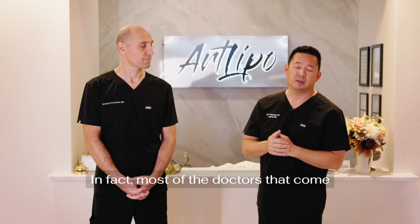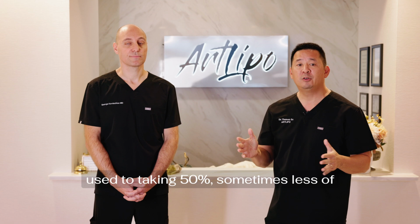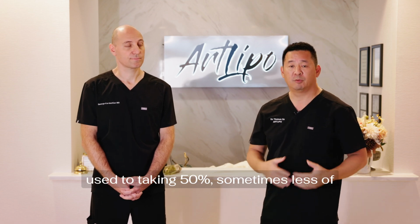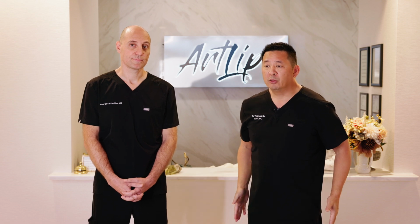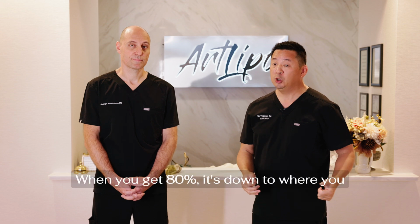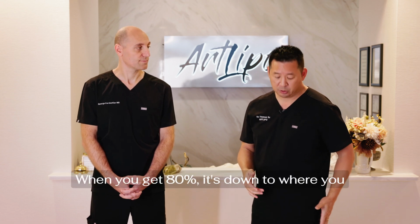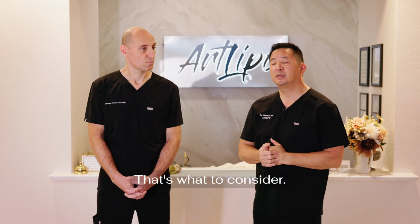In fact, most of the doctors that come from a cosmetic background, plastic surgery, they're used to taking 50%, sometimes less, of whatever area they're working on. And although that may make some cosmetic difference, it's not a huge cosmetic difference. When you get 80%, it's down to where you are kind of on top of muscle. So that's what to consider.